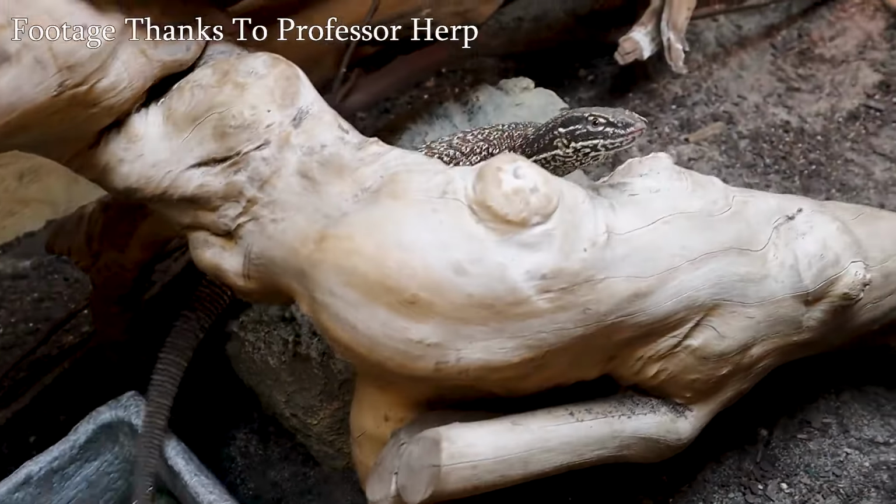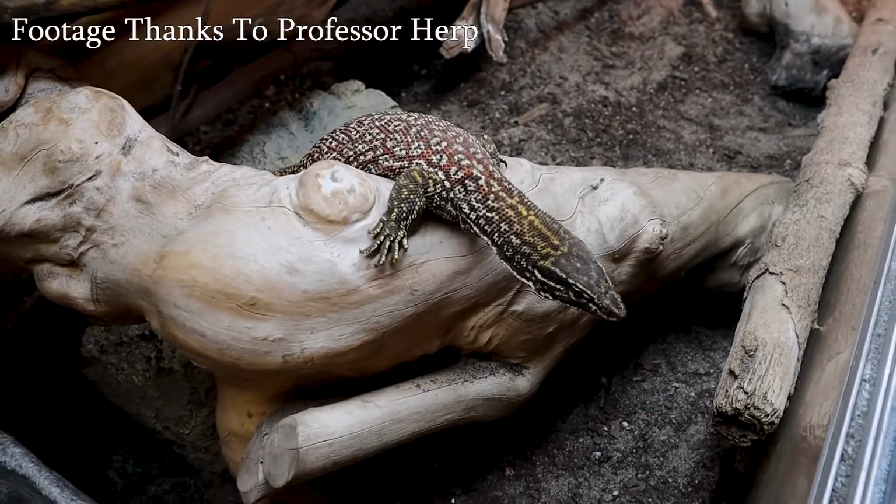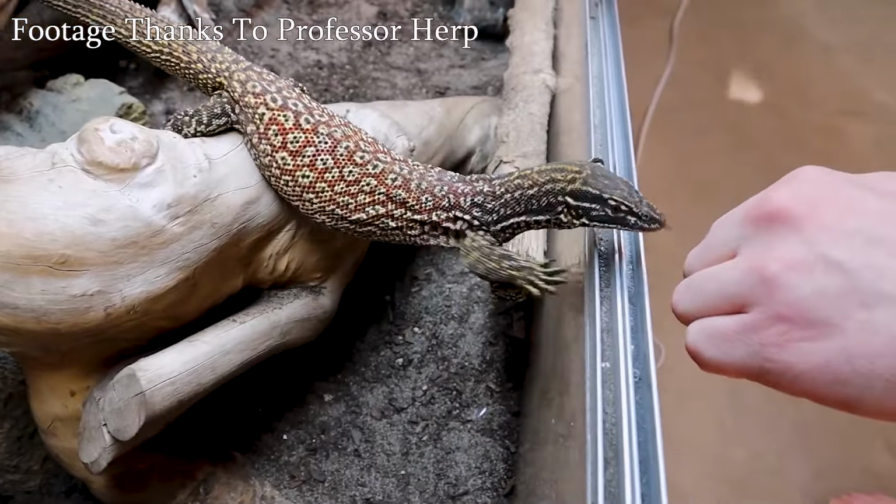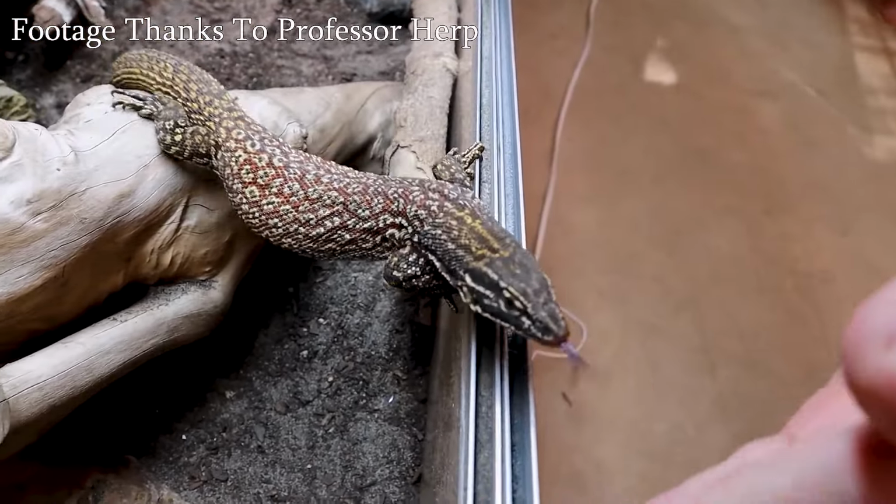And that's the other thing too with Ackies, is I see people throw them in 40s or 70s or 120s, you could probably get away with one, but just like this much substrate and not the right type of substrate and not enough basking platforms and the diet is never enough. And I shouldn't say never, I just mean in these examples, it's almost always bad husbandry with the enclosure goes with bad husbandry with the diet.